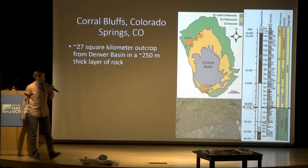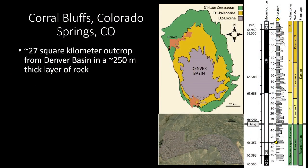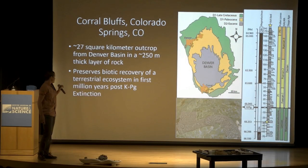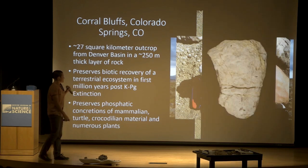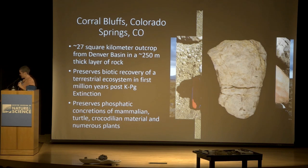The crocs from here are from the Denver Basin. Maybe you've seen this before. So Denver's up here. We go down to Corral Bluffs down here, and that's where these fossils are from. And it's a lot of outcrop, and it represents a million years right after the asteroid hit. So it's a super unique place to study how these animals made it through that boundary. We find these concretions out here. Luckily, Tyler cracked the code, and we have really nice prepared fossils. Not the easiest.